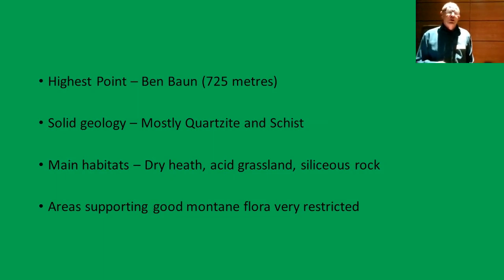In terms of the rock, it's mostly quartzite and schist, so it's very base poor, and this has mainly given rise to a peat soil, a shallow peat soil. And the main habitats present are dry heath, acid grassland, and exposed rock. It's important to note that the areas which support a good montane flora are very restricted. Most of the mountains are very poor ground for montane plants.